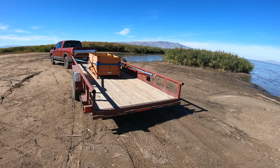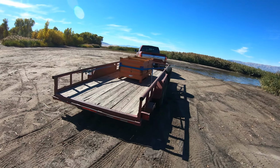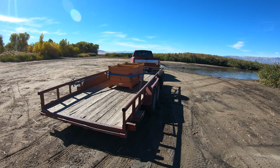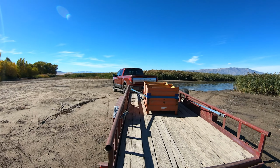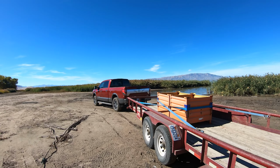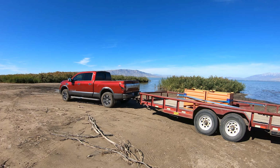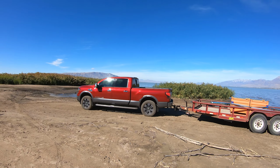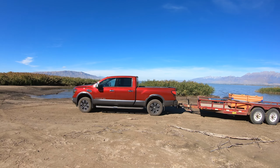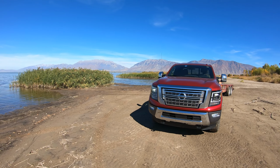A few other little things. Headlights are great on this thing. I may or may not have mentioned that. I'm really enjoying the headlights, and especially that adjustability, so when I'm towing I can go ahead and lower those down so I'm not blinding the person in front of me. I didn't tow a ton of weight. This is only 6,000 pounds with an 800-pound tongue weight, but even then you can tell how stable this thing is with towing. Once again, overall, just an excellent vehicle.